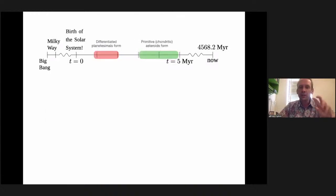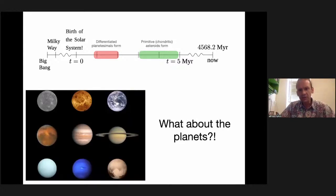So this is really reversing this picture that we thought was true 10 or 15 years ago. And we're seeing that these planetesimals, these planet embryos, form very, very quickly. And maybe these chondritic asteroids, the types of samples that we're returning from these new space missions, form somewhat later. So this is a really new idea.